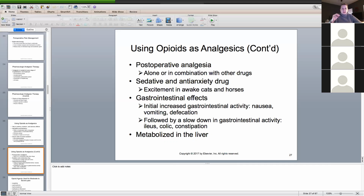So again, in cats, I have used pure opioids like hydro in cats. But when I give them a pure opioid, they always get a really good dose of sedative with it. And we hope that we give enough sedative to counteract the excitement. So like I said, there's going to be situations you can use those stronger opioids in cats, but you just have to be aware of the excitement.